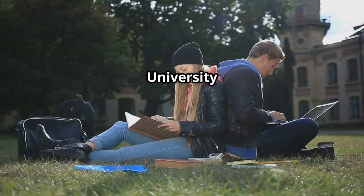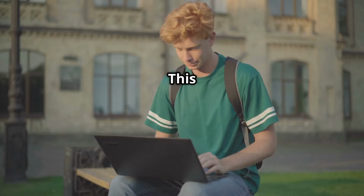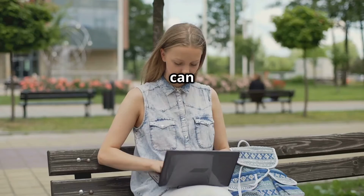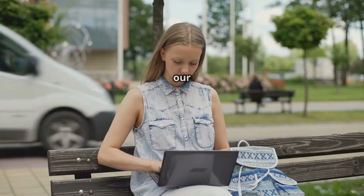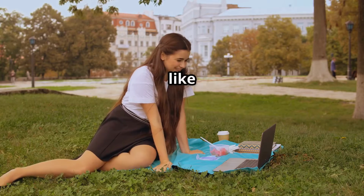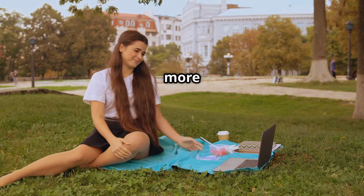Your first stop? University Admissions in Sweden. This online portal is your one-stop shop for most Swedish universities. You can filter by language, obviously English in our case, level of study, and even your specific field. It's like online shopping for your future, but way more important.